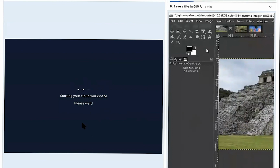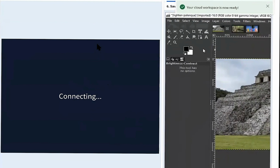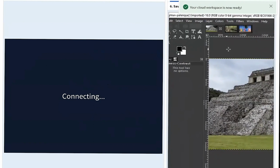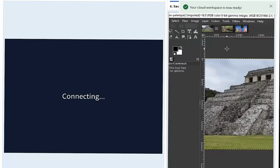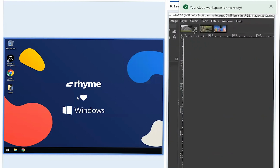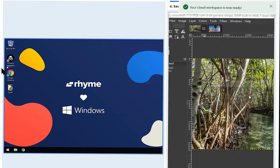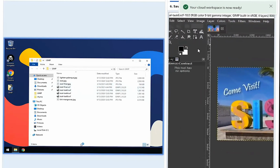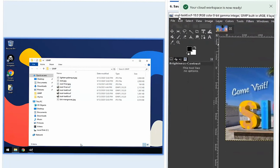So I was working on GIMP because I'm doing a class on that. You can actually see on the right-hand side the view of what the instructor is doing. This is still connecting, but on the left-hand side, oh yeah, there it goes. Rhyme is the external learning tool, by the way. And so I actually have access to the software that they're using through this. It is a really nice setup.